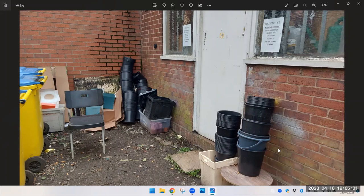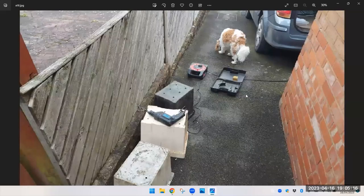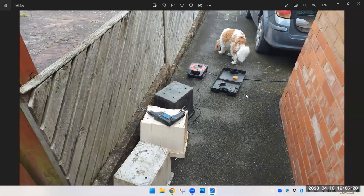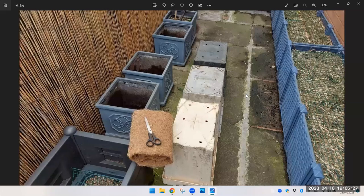So I went down to get some more buckets. But I noticed these while I was down there. And it got my brain going, in the sense that these were nice and solid. So I bought them home. They've got no drainage holes in, so I put some in.